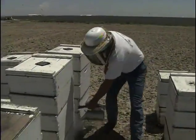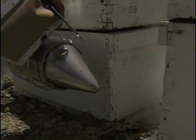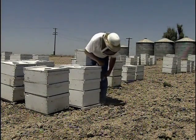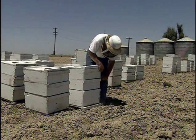Honeybees are very gentle unless they feel threatened. In order to work bees successfully, beekeepers use a smoker. And the smoker helps us to keep the bees in a manageable condition while we're working them.